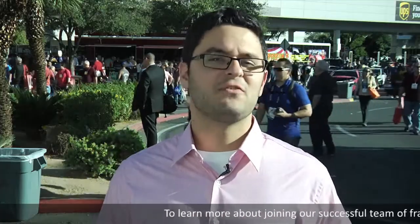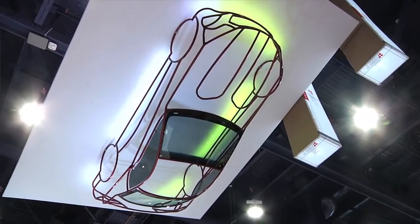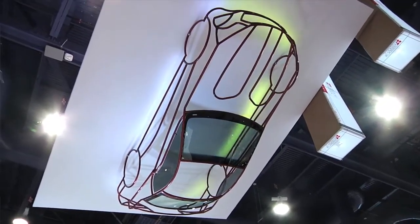We also took to the show floor to hear from you about what you thought was the coolest part of SEMA so far. So George, what was the coolest thing you've seen at SEMA this year? Actually, it was a car frame that's upside down hanging at the ASWF booth, the window film booth over there. They've got this frame of a car. It's pretty cool, and it's got the glass tinted on and everything.